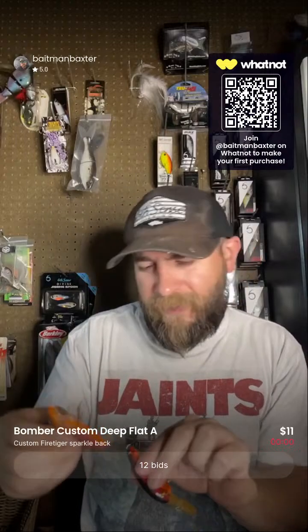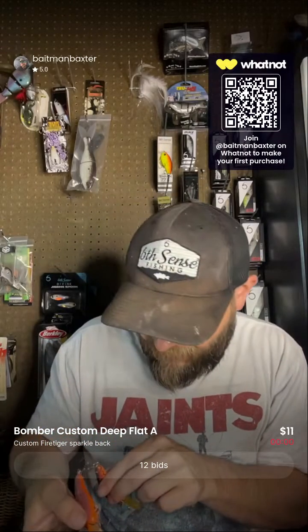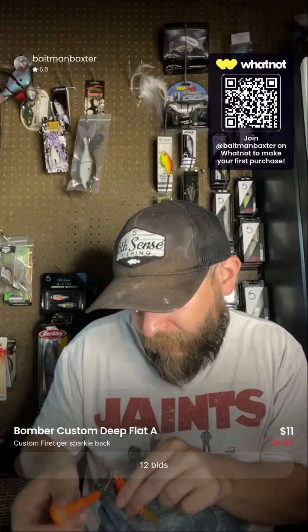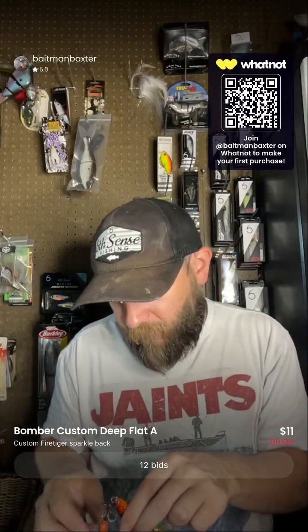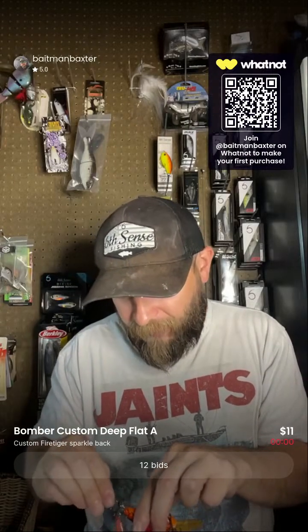This one's got a name on the bottom of it. I can't really read the name. I want to say it says Latham on the bottom. So I don't know if this came off eBay or what. It's really not a bad looking color.